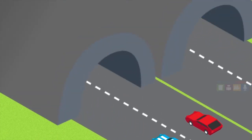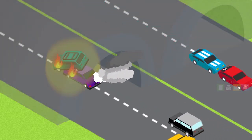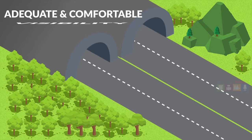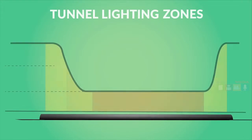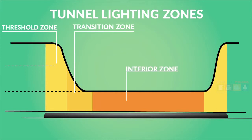This can cause major accidents because the drivers entering the tunnel or exiting a tunnel may not be able to react to a slowdown or stopping of the traffic. The objective of tunnel lighting is to provide adequate and comfortable visibility to enable the traffic to flow through the tunnel at adequate speeds. This is done by adjusting the lighting levels at the various lighting zones in the tunnel: the threshold zone, transition zone, interior zone, and exit zone.